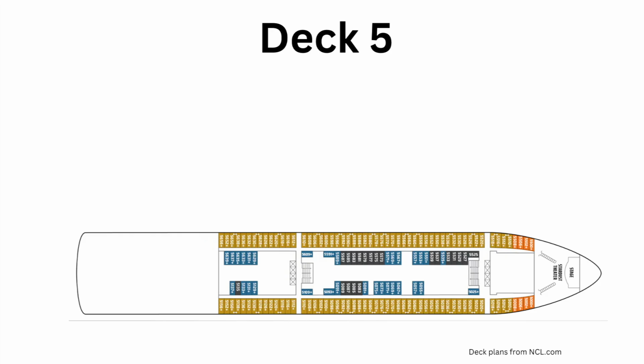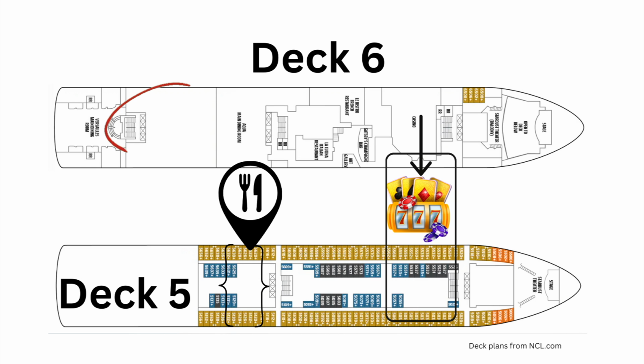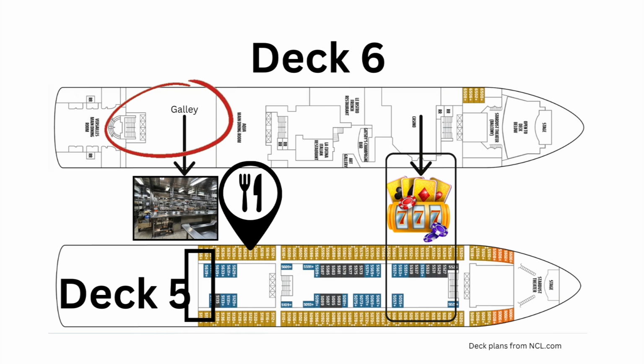Deck 5 has ocean view and interior cabins. All of these cabins are directly below some public areas, so chances are good you will hear some noise above you, especially these cabins here, which are directly below the casino. These here might be relatively quiet since they're below one of the main dining rooms. This area on deck 6 is the galley, so these rooms might hear kitchen crew at all hours throughout the night.